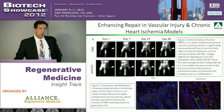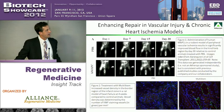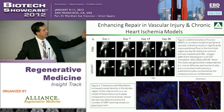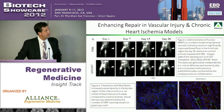We've done work, obviously, as I mentioned, in PVD and CHF as well. That's been preclinical to date, though I said we are ready to go into the clinic when the time's right. We've seen substantial improvement in PVD models. You can see that here in the picture frames on the top of the slide. We have a control group, PBS, and a multi-stem group below, and you can see an improvement over the control in the vascular blood flow in these images of the animal models we work with.